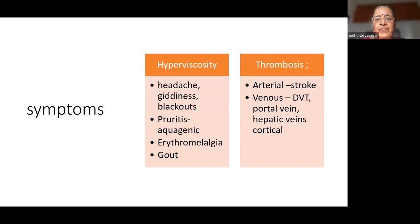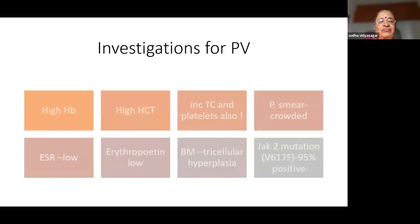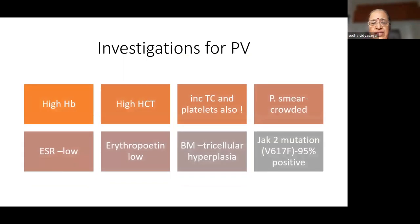All these things can occur. So all these are symptoms. Now, where I confused you, I will show you. Okay, let's look at the investigations.